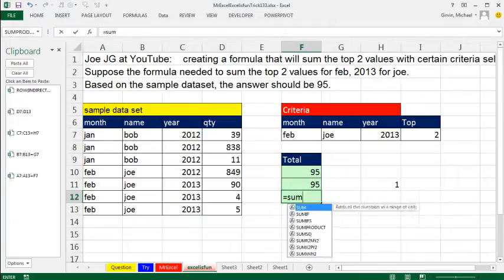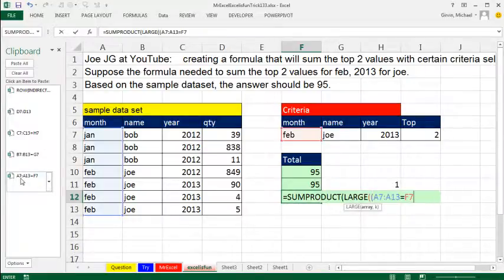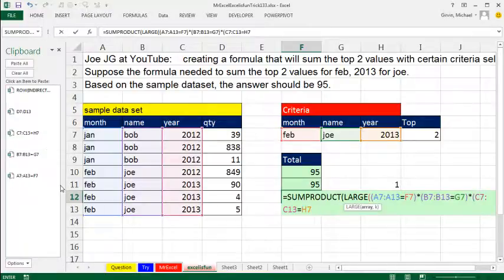But we're going to have to build the array with multiplication. So I'm going to say there's the first condition, close parentheses, times, open parentheses, and just build it with the 3 conditions using Boolean multiplying, true times true times true. And then what do we want? We want this array right here. So that's inside the array argument of LARGE.